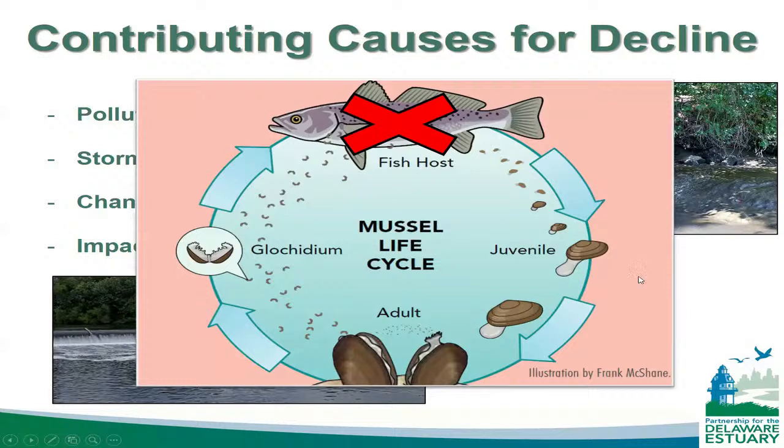You're not going to be able to get to the juvenile stage to get to the adult. And so that's what we see a lot of times, is only the adults survive and we don't see juveniles. In a healthy population, you want both.